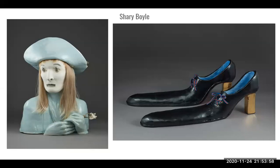Sherry Boyle is a total weirdo, in the sense that I love it, I don't mean that in a bad way at all. I love this work because she's sort of investigating a carny fashion aesthetic, an old 1930s fashion aesthetic, as we see it in black and white film.